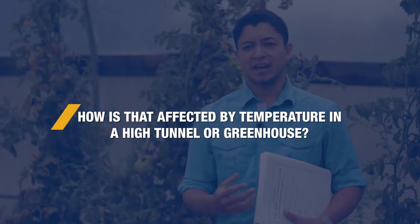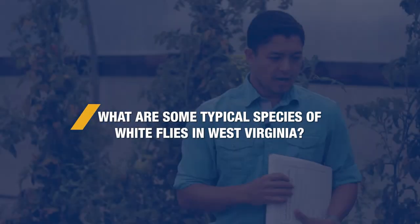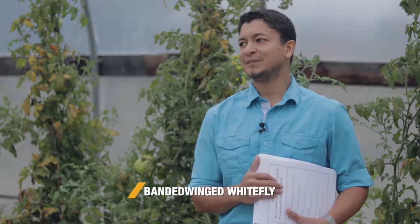According to the temperature, whiteflies can complete the life cycle. When I say complete, this means from eggs to adults that can reproduce eggs, and that can vary from 2 to 5 weeks, depending on the temperature of the high tunnel or greenhouse. There are about 1,500 species of whiteflies worldwide, but here in this part of the country, there are three common species: the sweet potato whitefly, the greenhouse whitefly, and the banded winged whitefly.